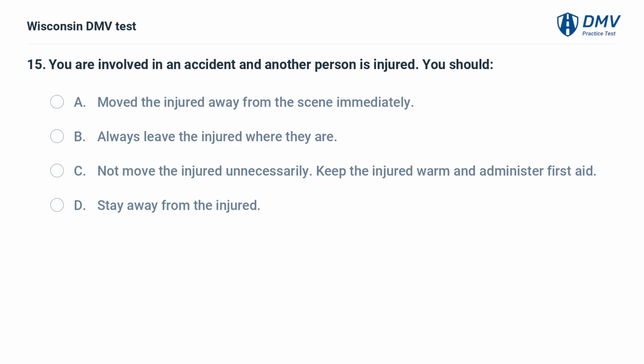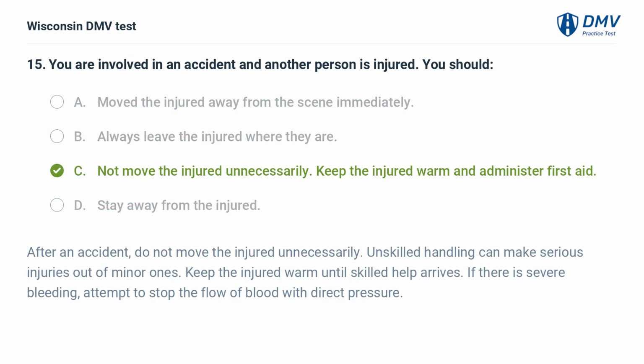You are involved in an accident and another person is injured. You should A. Move the injured away from the scene immediately. B. Always leave the injured where they are. C. Not move the injured unnecessarily. Keep the injured warm and administer first aid. D. Stay away from the injured. C. Not move the injured unnecessarily. Keep the injured warm and administer first aid. After an accident, do not move the injured unnecessarily. Unskilled handling can make serious injuries out of minor ones. Keep the injured warm until skilled help arrives. If there is severe bleeding, attempt to stop the flow of blood with direct pressure.